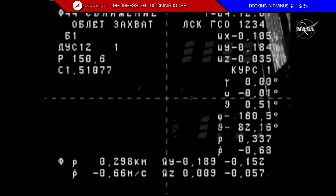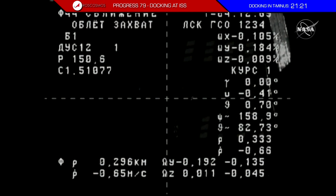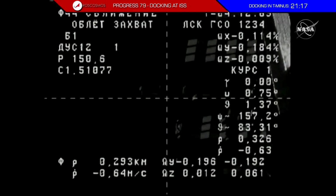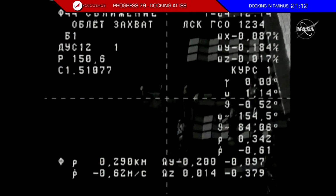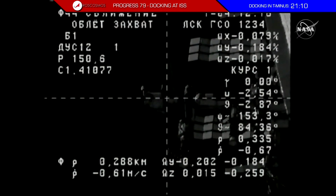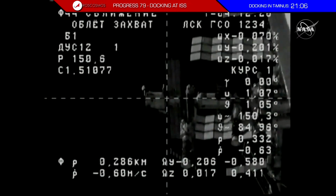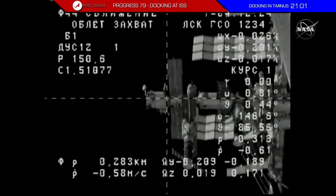Shkaplerov, Dubrov, and NASA astronaut Mark Vande Hei scheduled to return to Earth in late March of next year. Currently, March 30th is the target date for landing that would bring Vande Hei and Dubrov home after 355 days in space. For Vande Hei, that would make him the record holder for the longest single human spaceflight in U.S. space history.